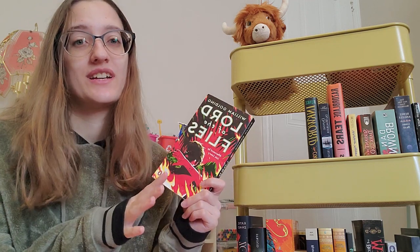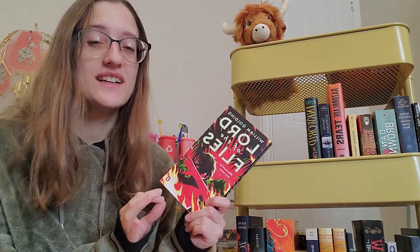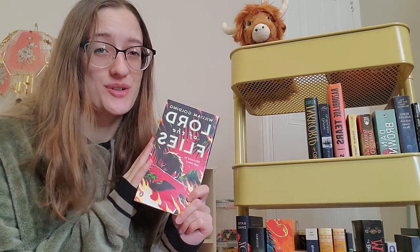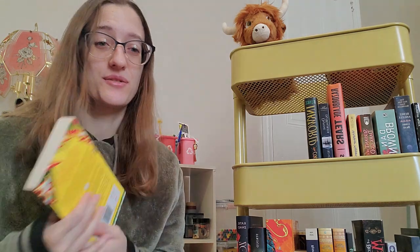So I picked it up, and I'm actually excited. I know this one is very split. People either really like it or really hate it, and a lot of the people I know personally are in the second camp, so that worries me, but I think I'm gonna enjoy it. I hope I'm gonna enjoy it. I hope I enjoy every book that I read, but that is Lord of the Flies.